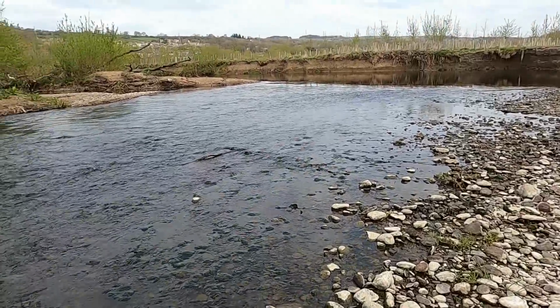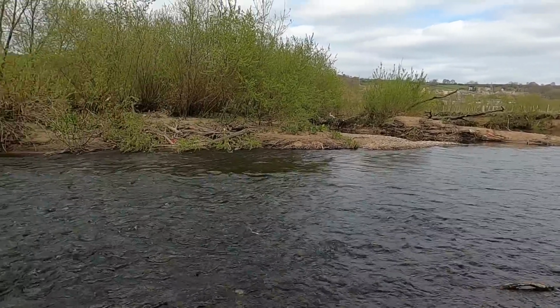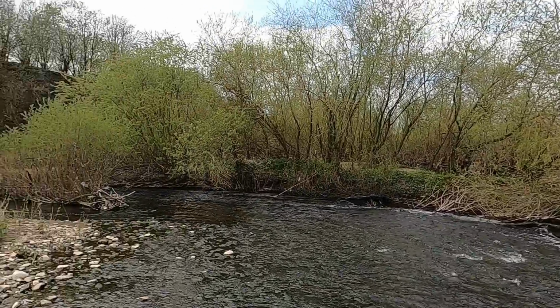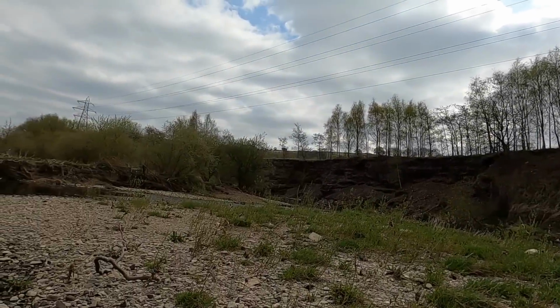Now I have to recross this relatively shallow bit, work my way along over a swampy bit, around the shoulder of the hill, along the water's edge to the cliff face, and downstream from there as far as my batteries last.